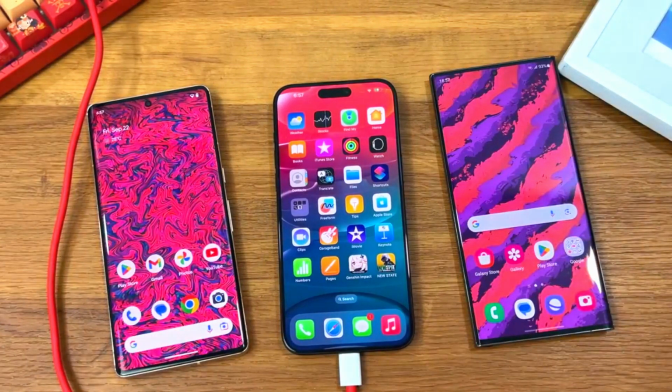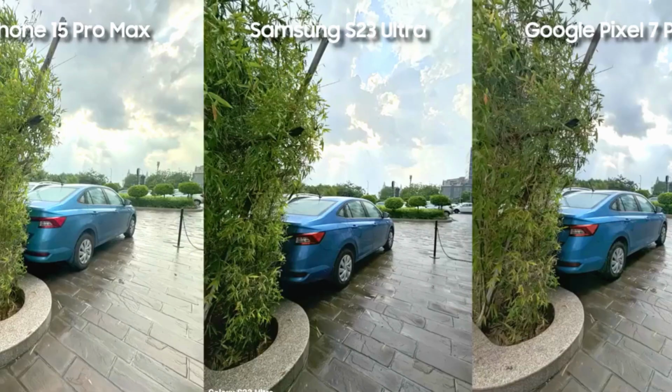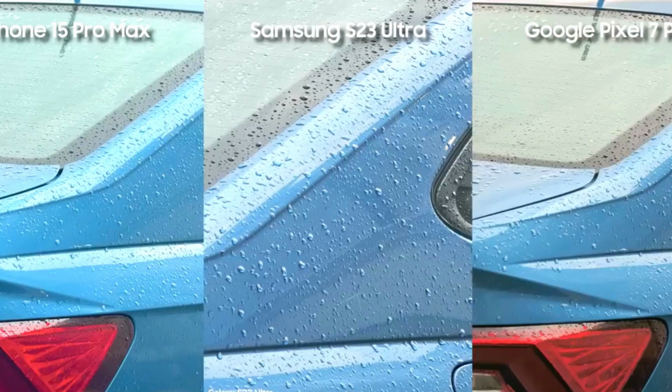Some camera samples I wanna share with you guys, and yes, iPhone finally has a 5x zoom camera, can shoot fantastic photos in day and night lighting conditions. Pixel and Samsung as always doing an amazing job. So in some cases, I think iPhone was better, but in some areas, Samsung and Pixel no doubt were awesome.